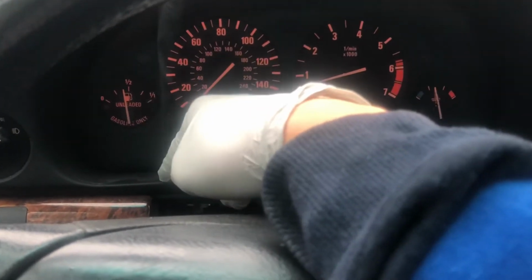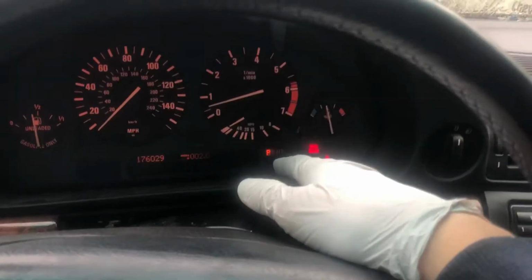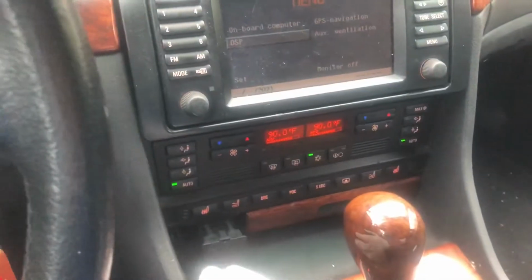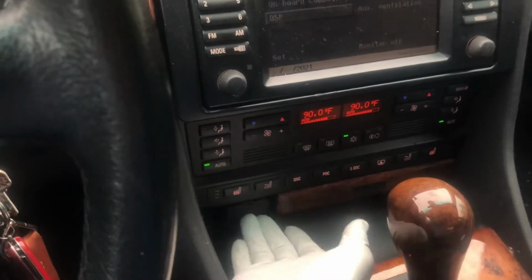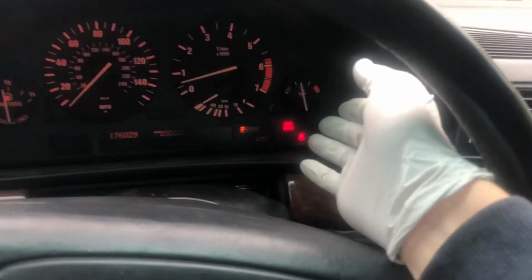It wasn't that bad, it just was time consuming taking apart everything to get to it, and then the thermostat was kind of a pain, but looks like the engine is heating up. I have the heat maxed out. I had to reset the codes, that's why the OBD2 is open. But yeah, so she's running mint now.